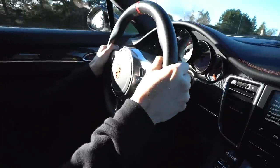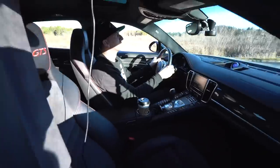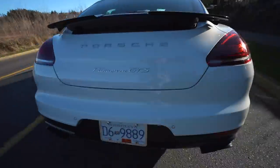Okay guys, well, I've handed over the wheel to Dave, out to a more suitable area to stretch its legs. Dave, do the honors, hit that throttle. Okay, let's show these people what this thing's made of. You got it. Launch it!